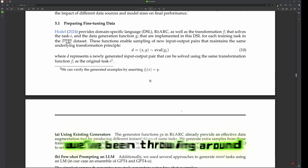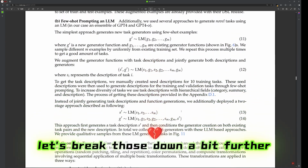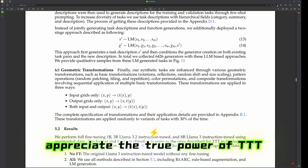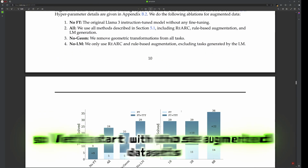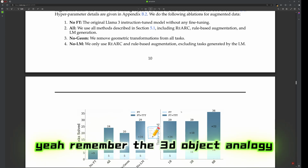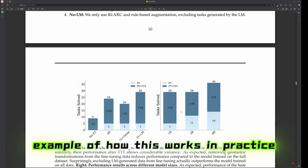We've been throwing around terms like adapters and augmented data sets. Let's break those down a bit further. Sounds good. Understanding the mechanics will definitely help us appreciate the true power of TTT. So let's start with those augmented datasets. Remember how we talked about them being like showing the AI a puzzle from different angles? Yeah, I remember the 3D object analogy. But can you give me a more concrete example of how this works in practice?